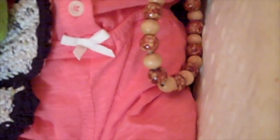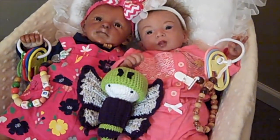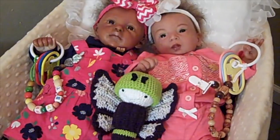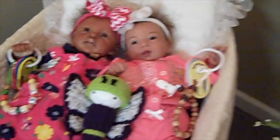And then Juliet's Pasi clip was made by Virginia, and it's all wooden beads. I love that. And she's holding her keys. My babies don't use Pasis very often, so I tend to use the Pasi clips for toys. So there they all are. They're ready to go out on the town with their keys. I'm not sure who has the car key, but I got to keep an eye on these two, I think.